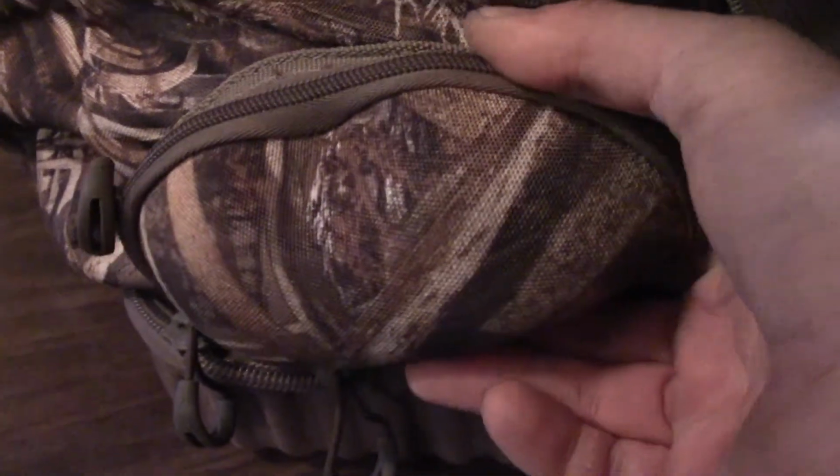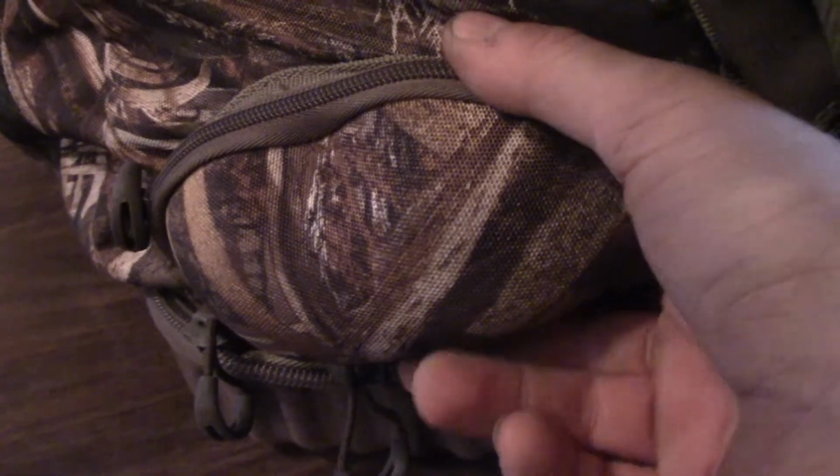We'll go around here, the side of the pack, and it's got a sunglasses case, which is really good for, you guessed it, holding sunglasses. I used that a couple of times. So that's it for the pack.